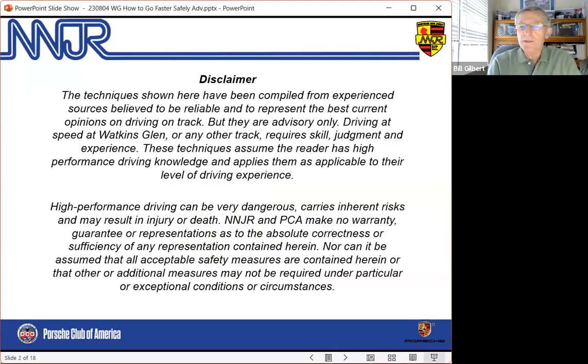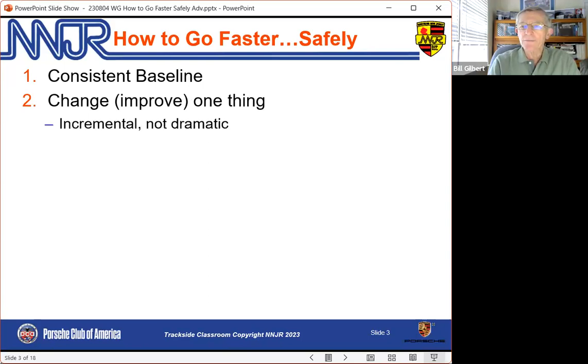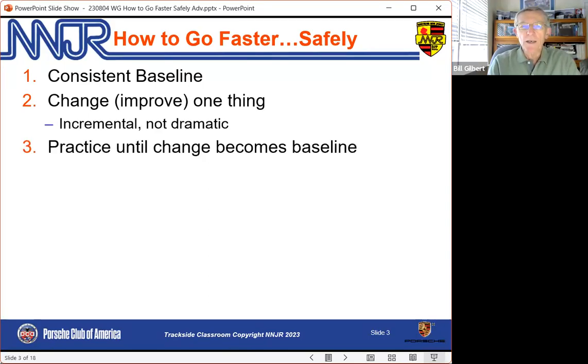And that starts with our disclaimer, which says we do our best to put some good suggestions in here, but you use them at your own risk. Same thing that applies anytime we get on the track. So let's dive right in. How do we go faster and do it in a smart way?